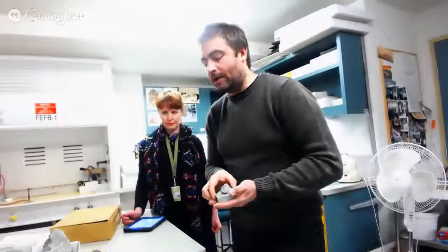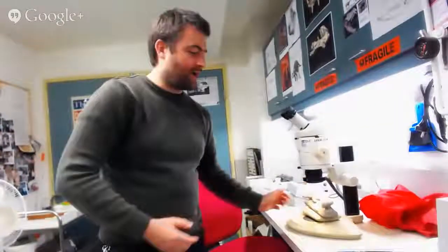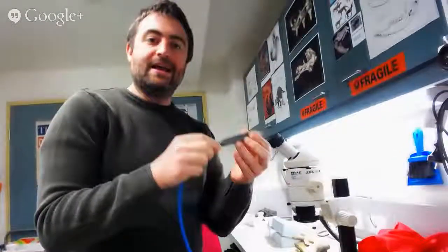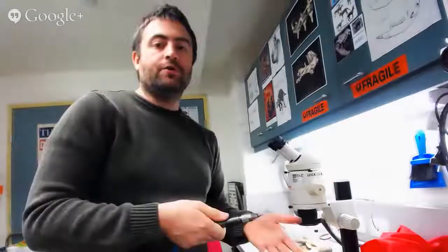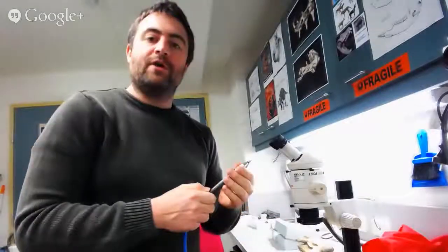You might be wondering how we do it. I'm going to show you. If we go this way, we have here a microscope that you see in all good science labs, and I'm going to use a tool here which we call an air scribe. You might be wondering, what on earth is that? The air scribe is actually a tiny miniaturized jackhammer. Hope you all know what a jackhammer is. It's used in breaking up rock and road work and construction. Well, we use a tiny version of that, a lot more precise, to break the rock away from around a fossil.